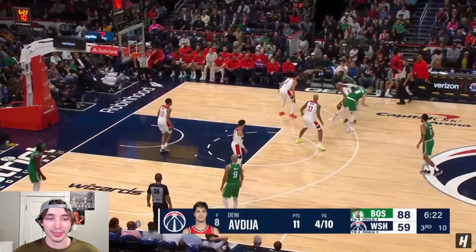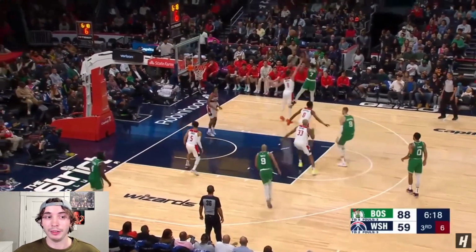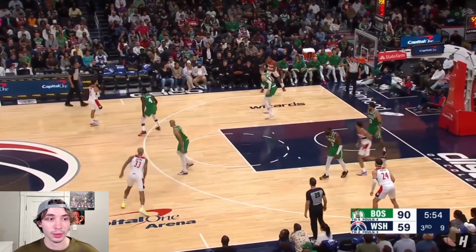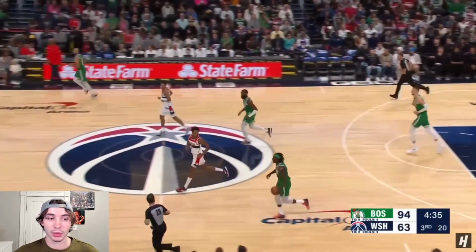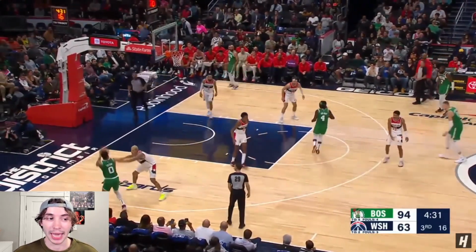But Peyton Pritchard's not playing well. Sam Hauser, if he doesn't have his shot, is virtually useless out there because he can't even be a decoy with how he's shooting it right now. Luke Cornett didn't play much in this game. He's not giving them anything. Neemias Queta, I would like to see him get some run, but he was out tonight.